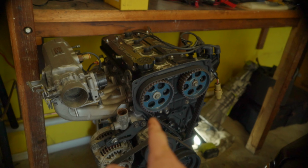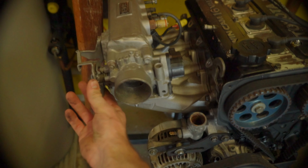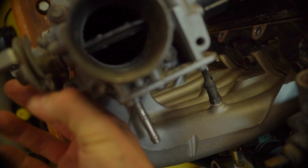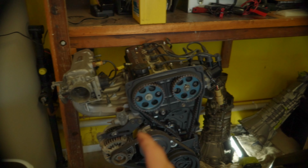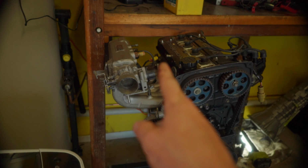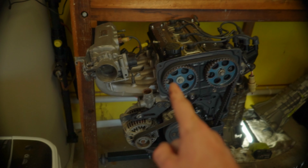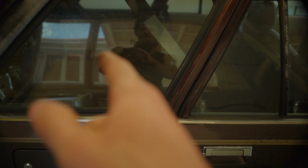Anyway, so that 7 to 9 psi is obviously not enough to run a fuel injection system, because these need about 40 psi. So in order to have that 40 psi of fuel pressure, we need to put a fuel pump into the fuel tank.